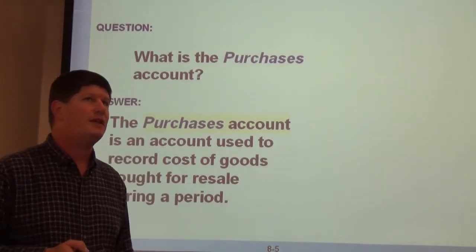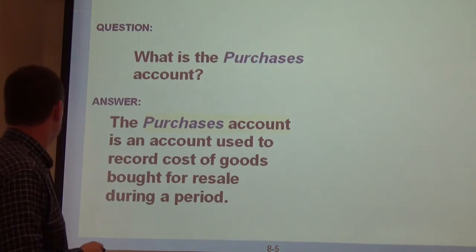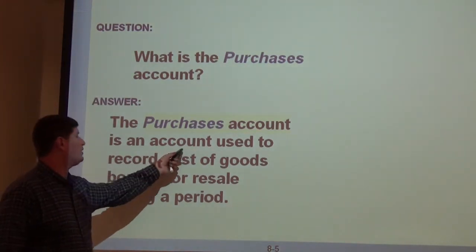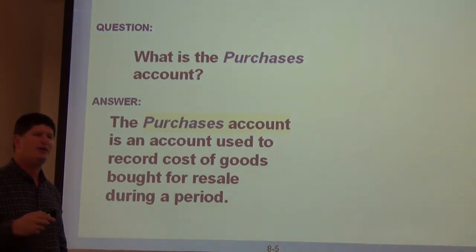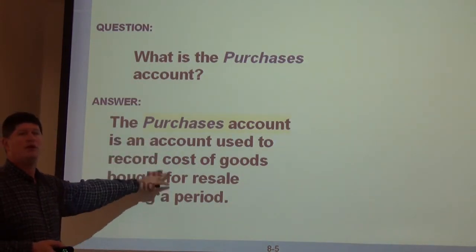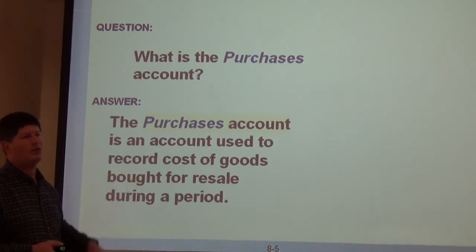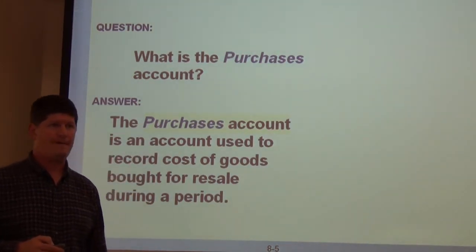The purchases account is the first step in reporting cost of goods sold. Everything we buy goes into the purchases account, and at the end of the month, when we calculate ending inventory, we will move the purchases out of this account and either into inventory or cost of goods sold. And you'll see how that works as we go. Okay?